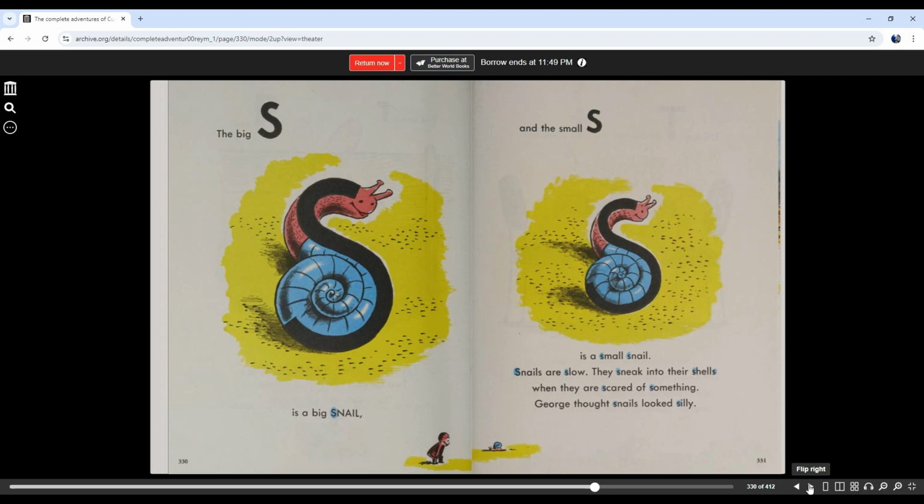The big S is a big snail, and the small s is a small snail. Snails are slow. They sneak into their shells when they are scared of something. George thought snails looked silly.